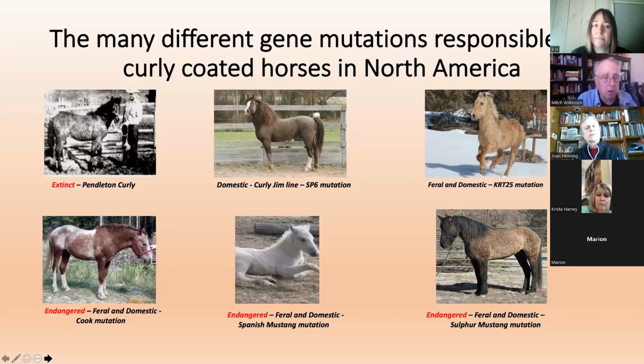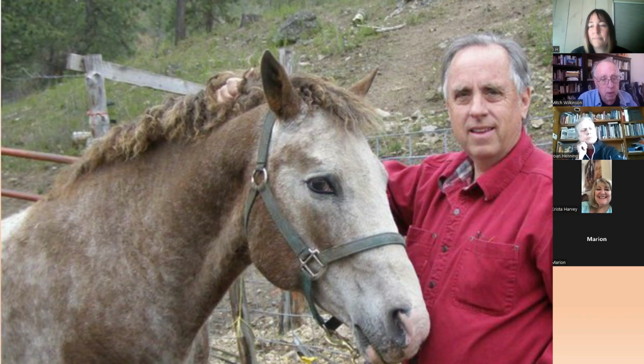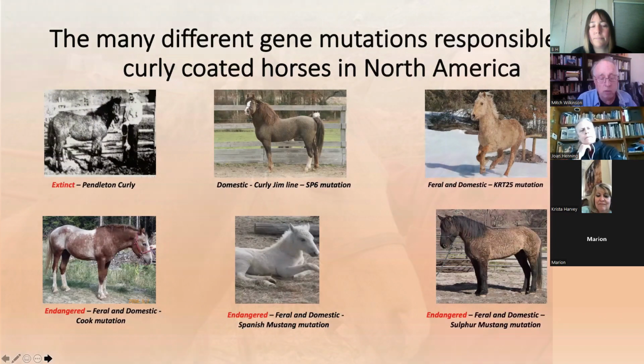And then down below is my old friend Nipper, who is a representative of the Cook gene. And if we can ever isolate that gene before it goes extinct, because there's so few horses that have it now, we may be able to test Nipper that we have on file to see if he is homozygous or heterozygous.